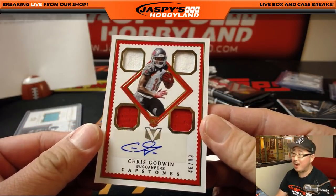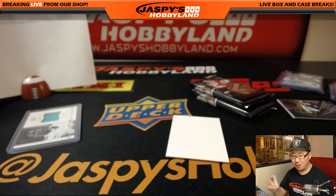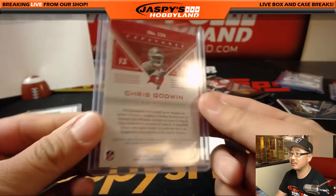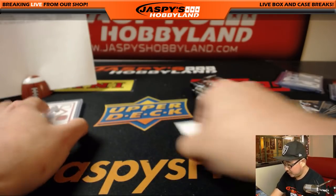Nice. Two-color quad relic, 46/99, Capstones. That goes to the Buccaneers. Who's got the Bucks? Bucks. Daniel F. with the Buccaneers. All right.